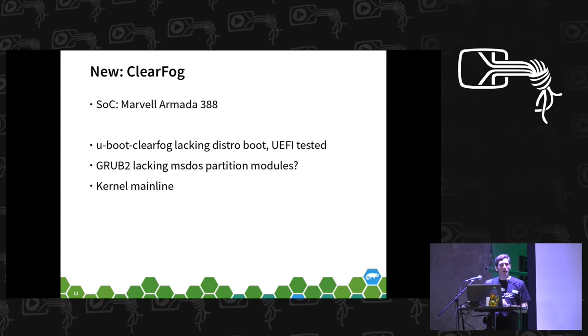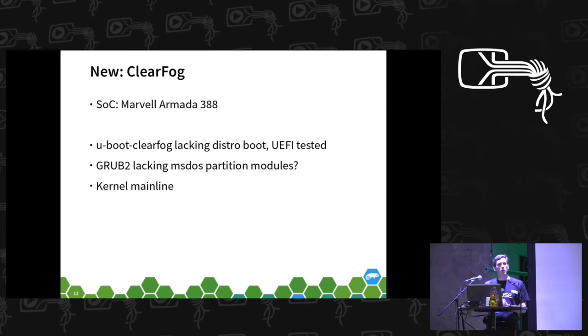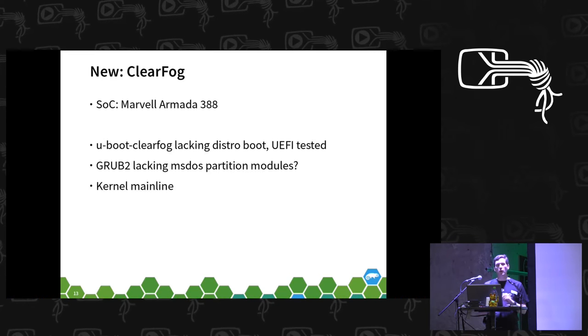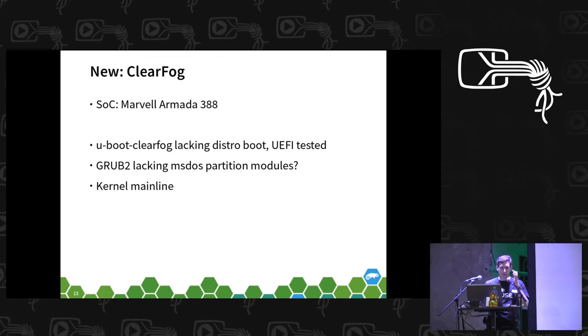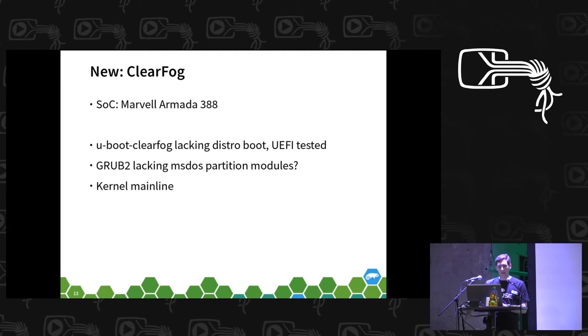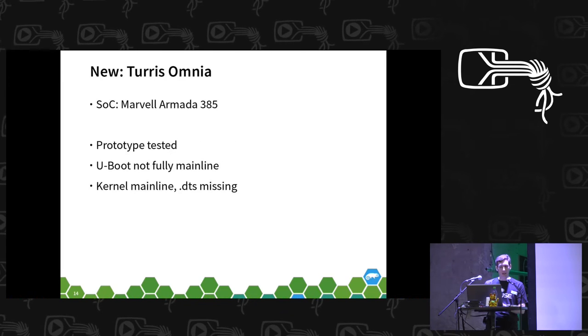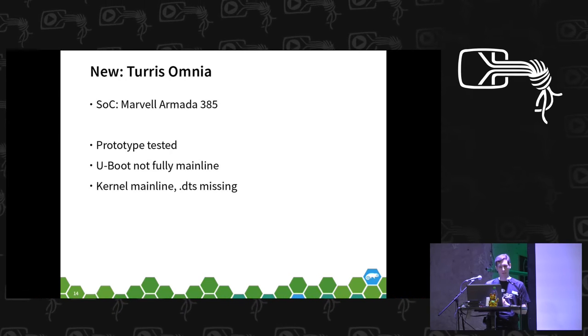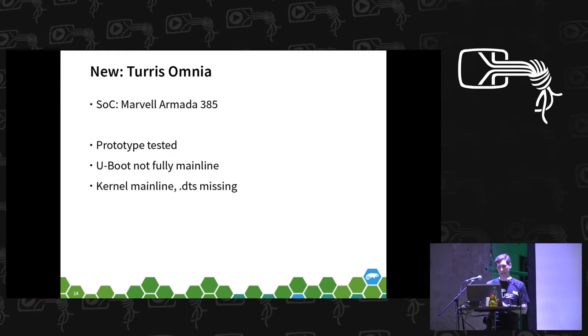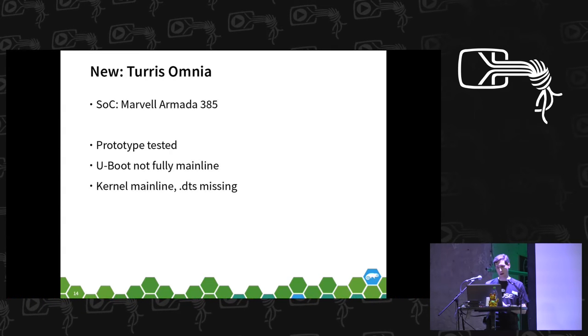We've also had the chance to play with an early version of the Turris Omnia, which you can see on your right-hand side over there. It is running a very similar SoC. The U-Boot is not yet in mainline. The kernel similarly should work, except that the DTS file is not yet there.